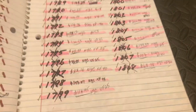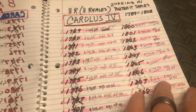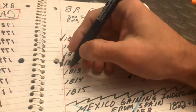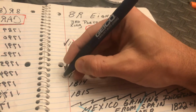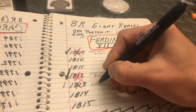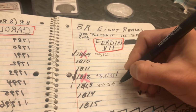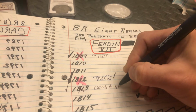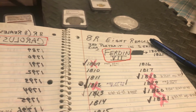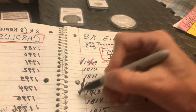And then we move it over. I got all of these Carolus. So Carolus the 3rd you saw, Carolus the 4th, and then we go into Ferdinand. And here we go with Ferdinand. I get the 1813, and it is an NGC graded extra fine 45, and I paid, it was actually not a bad price, all things considered, $100 even for this. So I paid $100 even. It's a pretty good price, and as you can see, I need this.